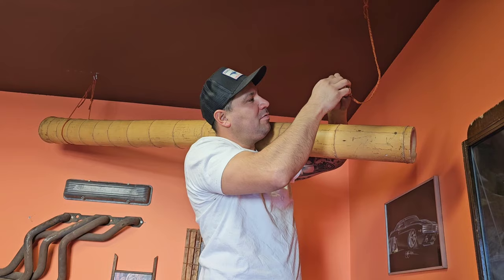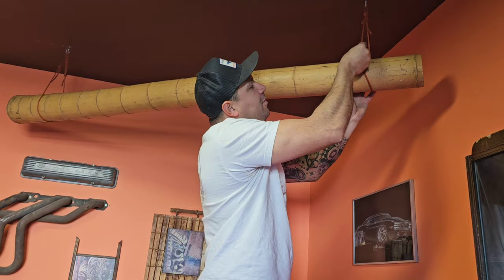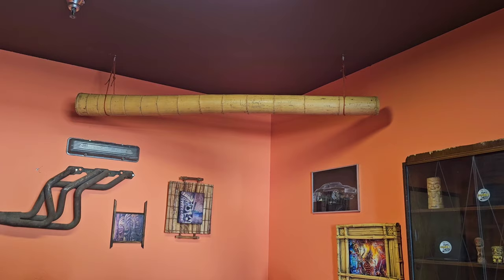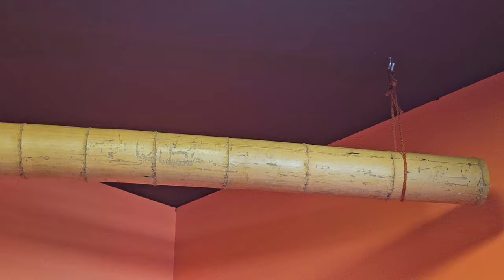So let's see how this looks. Let's see. According to my calculations, should be pretty level. Yeah, that looks even. Wow. Let me see. All right. Yeah. That's so scary. What, you don't trust my work? No, I do, but I don't think I nailed the stud. I found it. Crazy. Cool. So we will get the palms and we'll put some palms over the top of it, to kind of cover up. Cool.